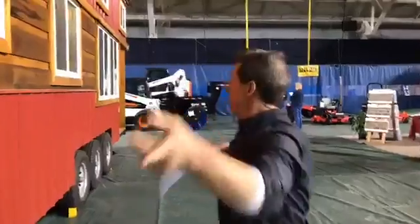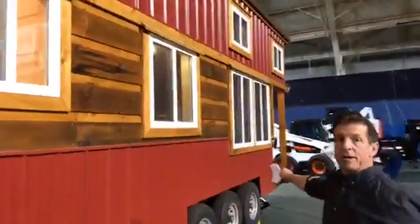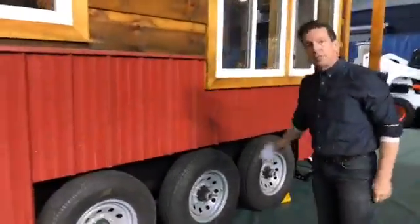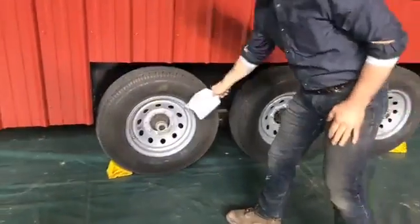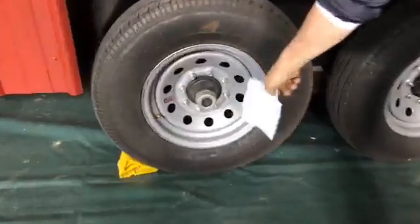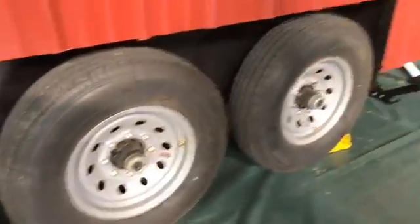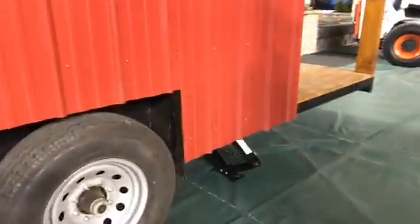From the very beginning to the end, 36 feet. Back here, we've got a porch. This is triple axle. We got 8 lugs. These are 6,000 pounds apiece, maximum weight. Another jack.